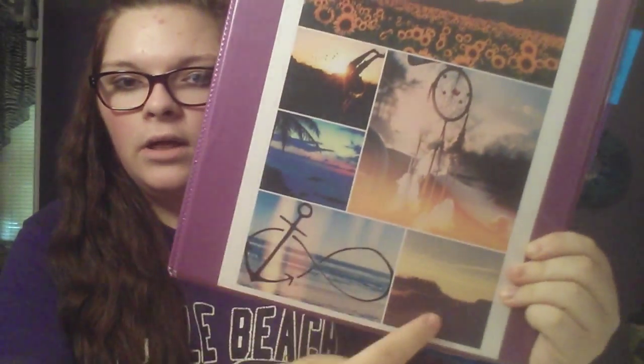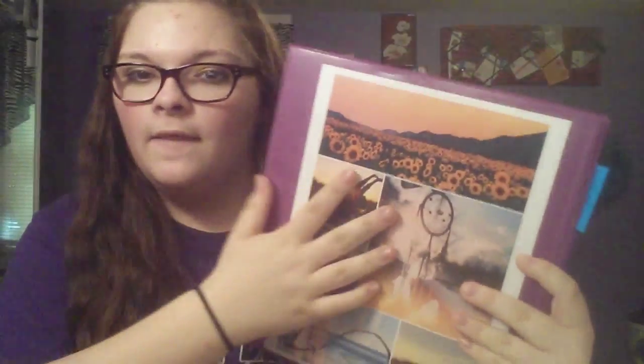And I just kind of put them all in a collage like I wanted them. I'm not sure what the website is called, but this is one of them that I came up with. And this binder's purple, and it just says English on the side, and it's naked on the back. But in here, I pretty much just have, I feel like my book bag's gonna fall.